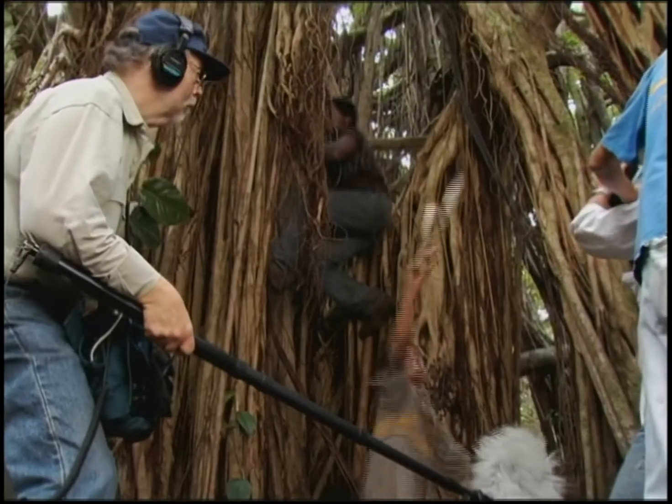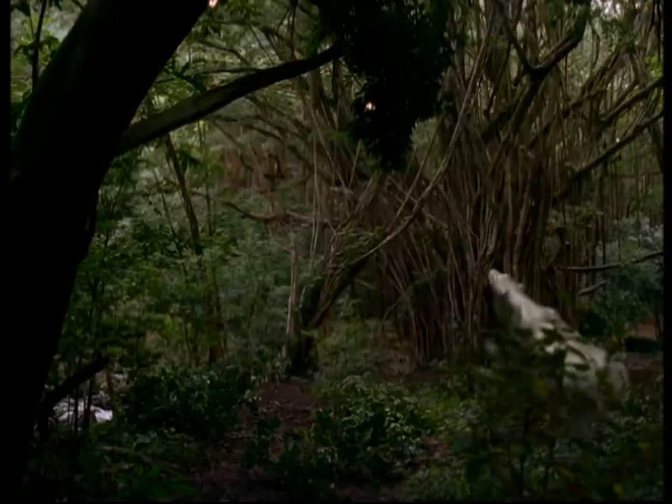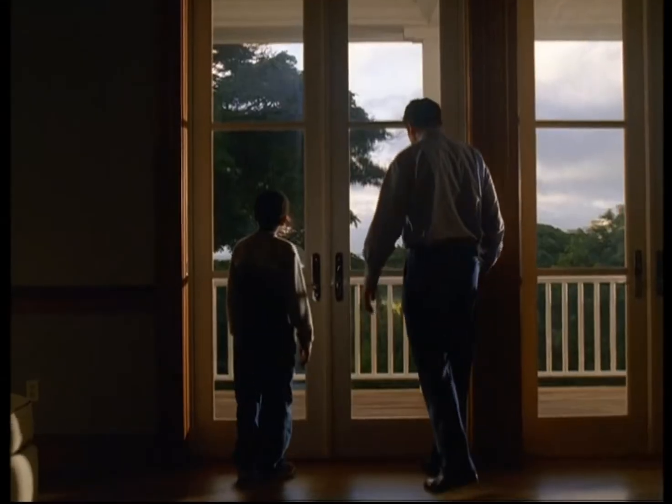I think one of the cool things about the show is that the audience and their imagination is so much better than anything that we could ever force upon them. And we have ideas. Walt's reading a comic book about polar bears and a polar bear shows up. Or Walt is reading a book about birds and a bird flies into the window.